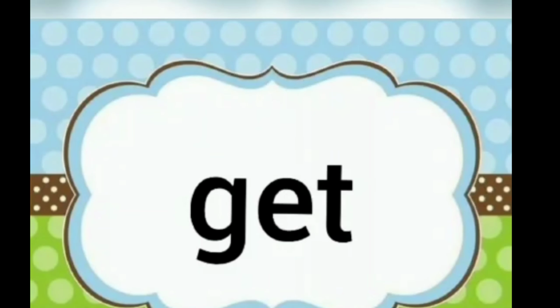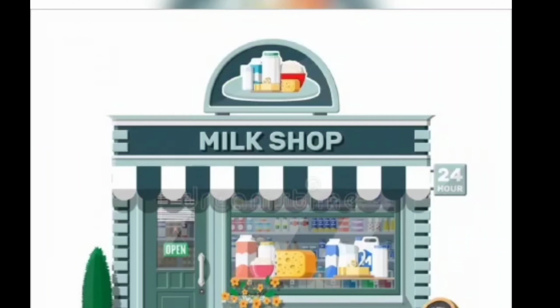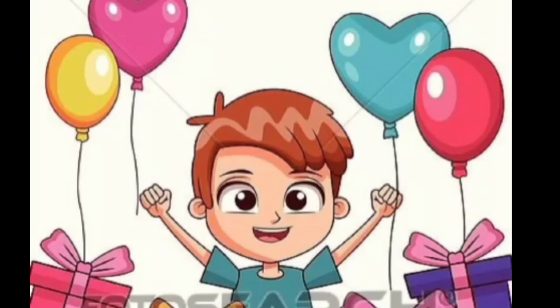Ge, et, get. Get. Get means to receive something that someone gives you or sends you. Like, you went to the shop to get some milk. It gets dark early in the winter. I will get gifts on my birthday.